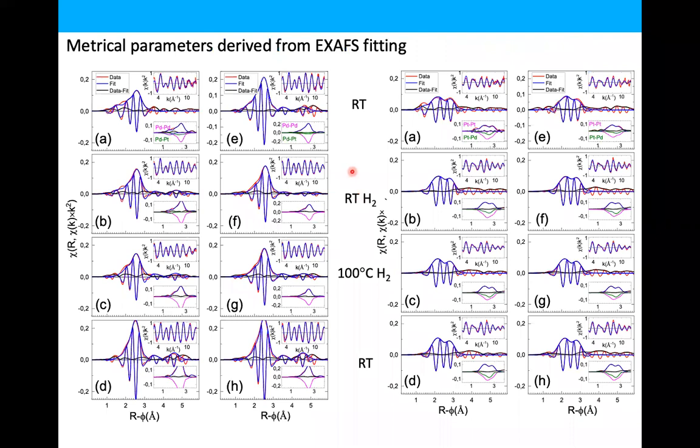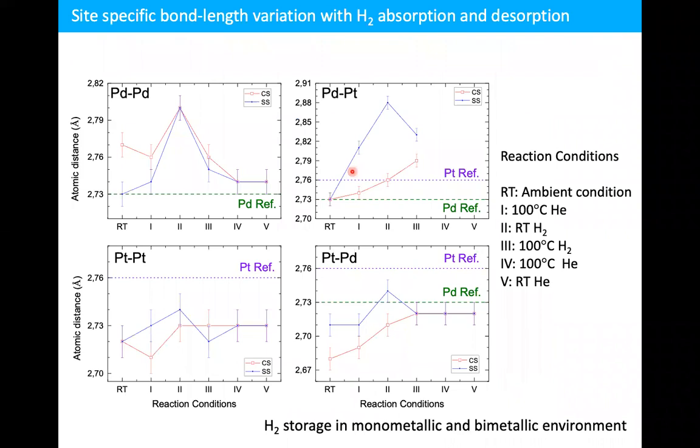Then we performed the detailed analysis under the process of hydrogen absorption and desorption. And what we found is that for the palladium shell, the atomic distance shows a reversible trend, and the maximum increase in the atomic pair distance is observed for the room temperature absorption of hydrogen. Whereas for the bimetallic environment, the change in the atomic pair distance shows an irreversible trend, which is expected because removing the hydrogen from around the platinum requires more energy as compared to the palladium.